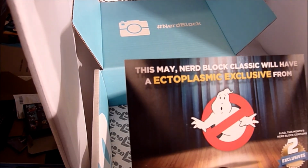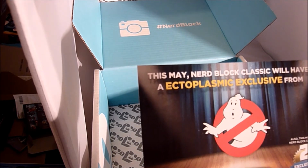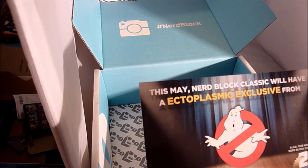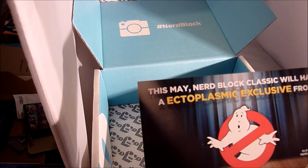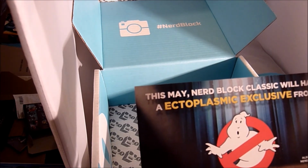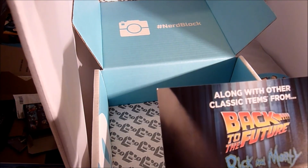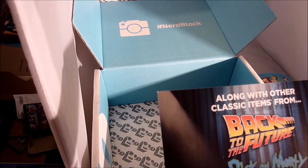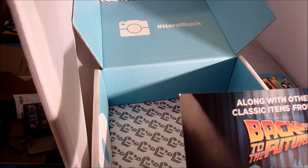And at the bottom, I think this is for next month. This May, Nerdblock Classic will have an ectoplasmic exclusive from Ghostbusters. Also, this month's Nerdblock contains two exclusives, along with other classic items from Back to the Future, Rick and Morty, plus a guaranteed Funko Pop.